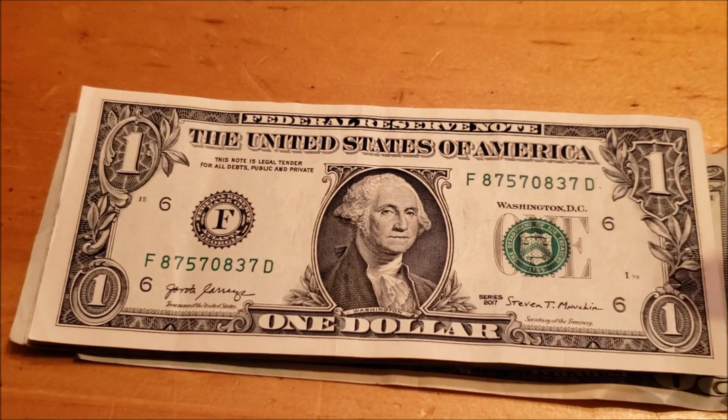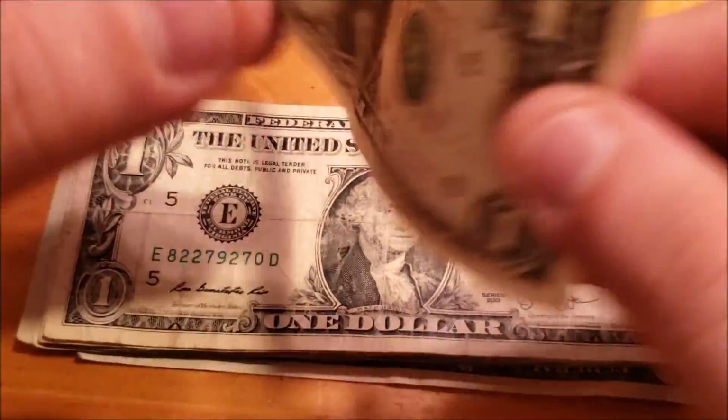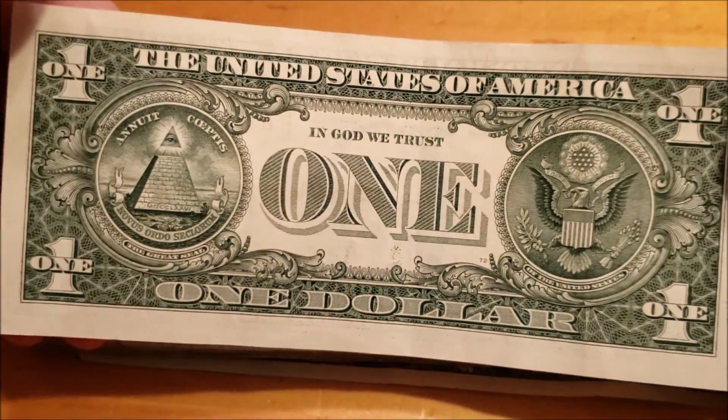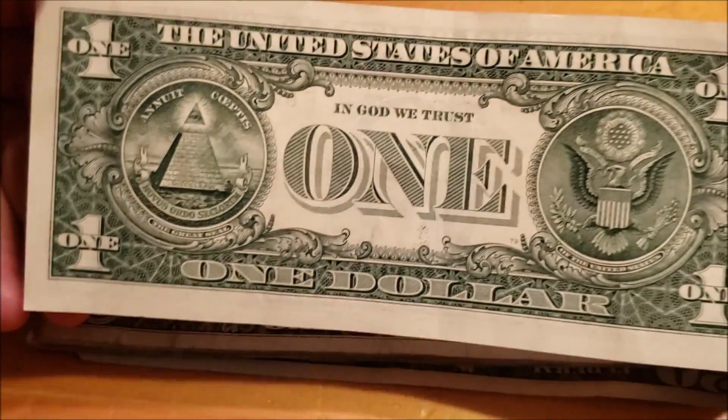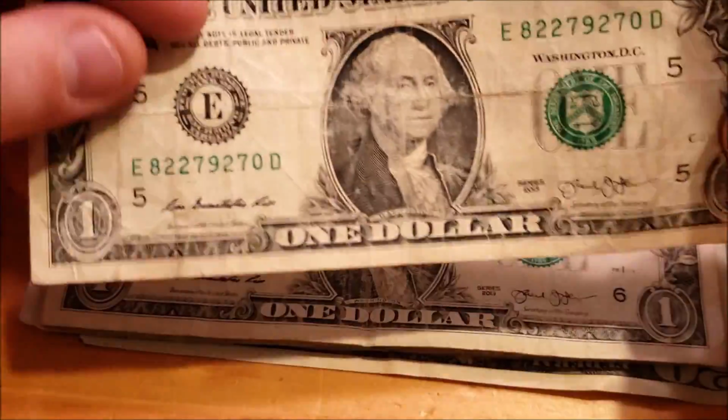2017 series $1 note. Probably the best looking one so far. It's not too beat up. It's got a little crimp up here in the top, but otherwise is a nice crisp $1 note. Nothing jumping out at me as far as print issues or anything. Move on.